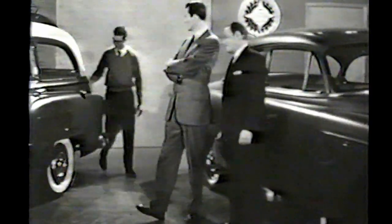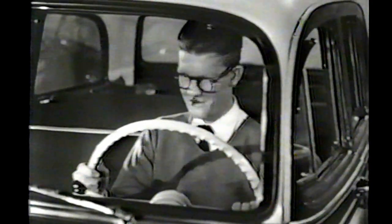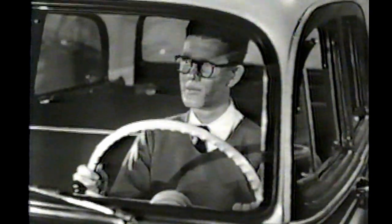Now, my boy is different. He knows his old dad needs room for sample cases and for fishing trips. You can bet that's why he's sitting in that station wagon. He's thinking of the old man, all right.